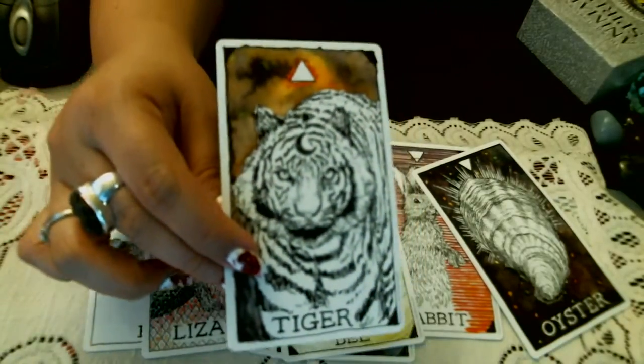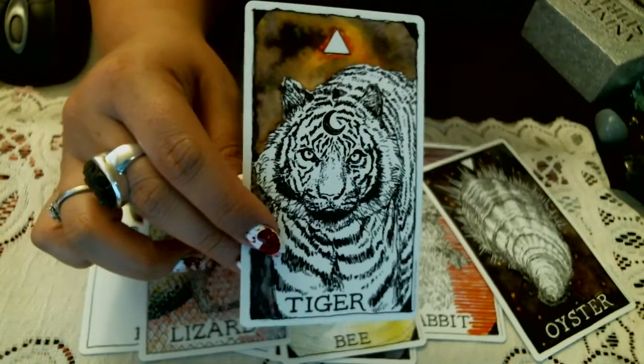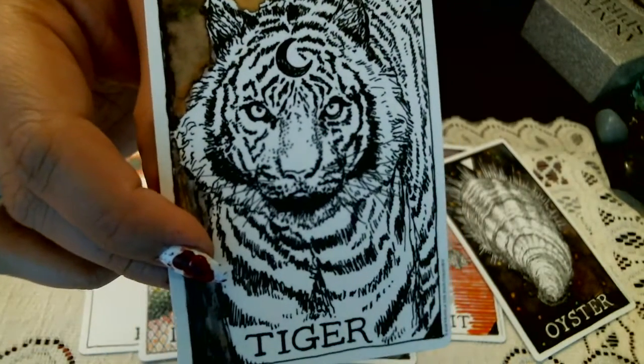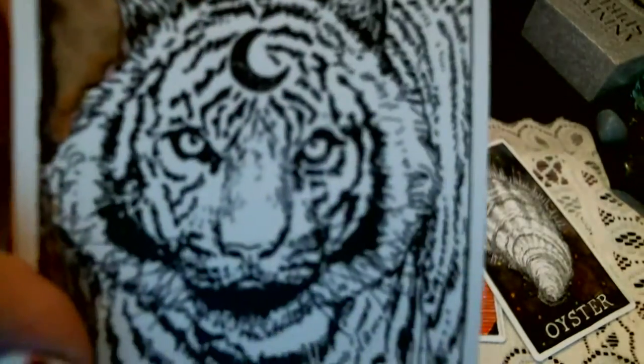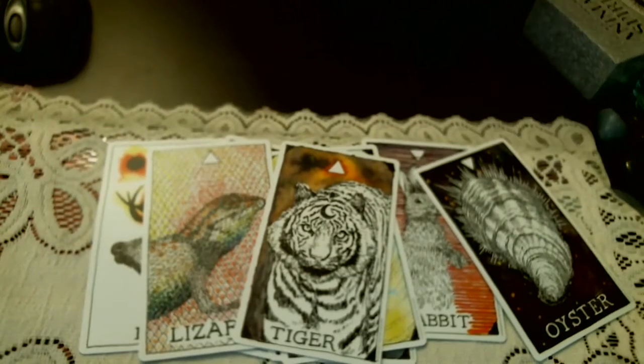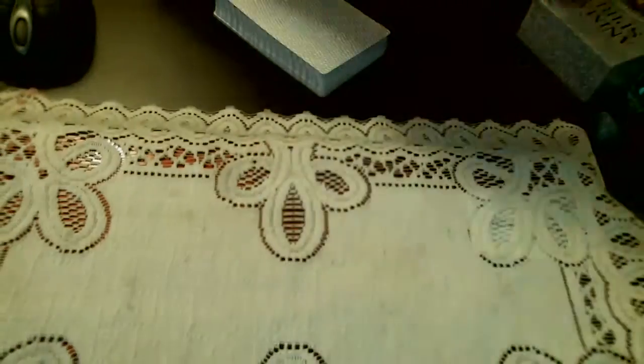Some of the animals portrayed in this deck actually follow from the Wild Unknown, and the tiger was one of them. I believe this tiger was the High Priestess, which is why she has the moon over her third eye. So beautiful deck. So this is the Animal Spirit Oracle, and you can find it at the Wild Unknown website. And I highly suggest purchasing the guidebook to go with it.